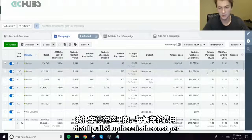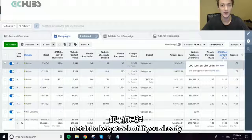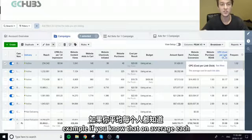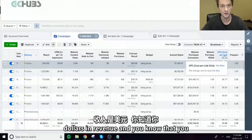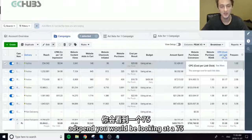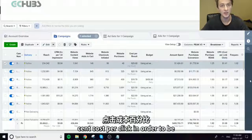Another thing that I pulled up here is the cost per link click. So this is a really easy metric to keep track of if you already have some data on your site. So for example, if you know that on average each visitor will bring you $1.5 in revenue, and you know that you need at least a 2.0 return on ad spend, you would be looking at a 75-cent cost per click in order to be profitable.